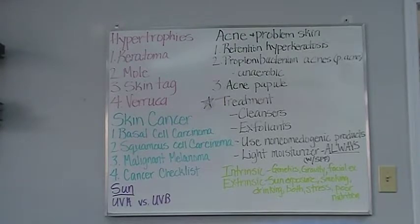Follicle exfoliants. They remove cell buildup from the follicles. They allow oxygen to penetrate the follicles, killing the bacteria. A lot of times what's in these products are alpha hydroxy acids or salicylic acid, benzoyl peroxide, and they're generally only used as a spot treatment. These are follicle exfoliants, not your basic exfoliant.